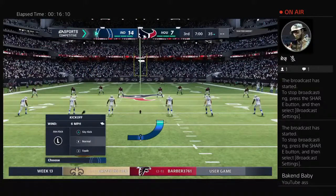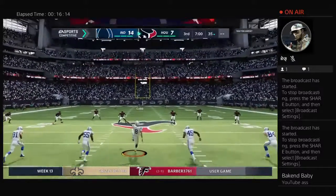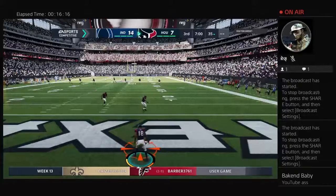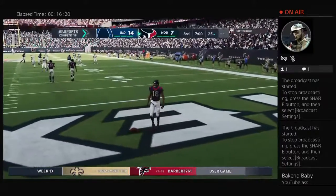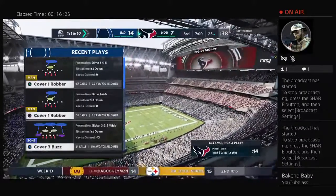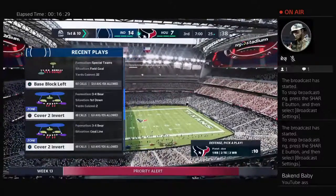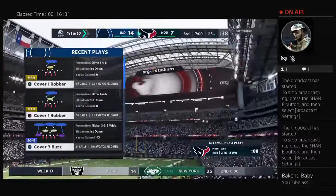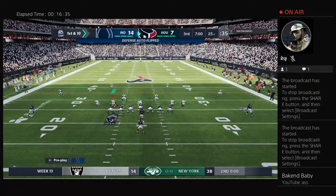Rigoberto Sanchez to kick off for Indianapolis. The Texans down on the scoreboard, but they do get the first crack here as we are back underway in the second half. Taken in the end zone. And no fireworks to start the half. This will be a touchback. The Texans offense ready to go here for their next drive.